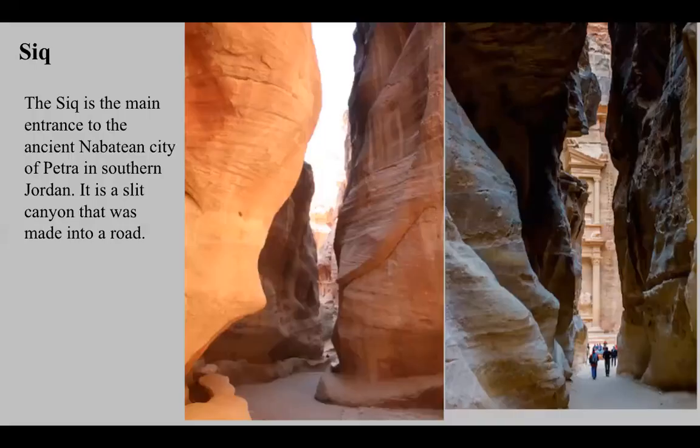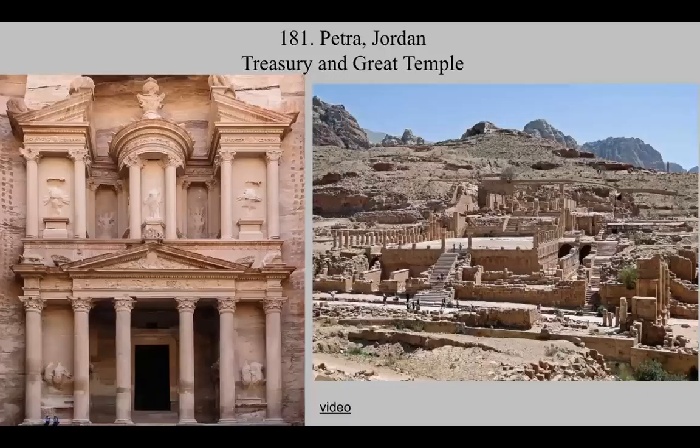Okay. So the whole city is off a slot canyon. A slot canyon, if you've ever been out to national parks in Utah, like Zion National Park, is a good example of a slot canyon. It has a very small valley and then ravines on either side. The Siq is the main entryway into the city of Petra, which basically is just a slot canyon that was made into a road. It's got this beautiful kind of rosy colored stone, and you can see a lot of the temple kind of peeking through.